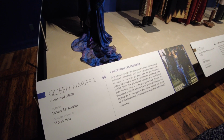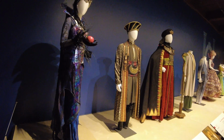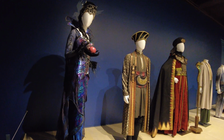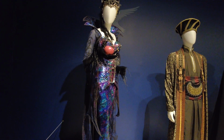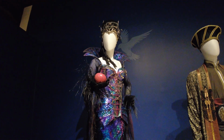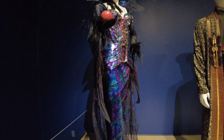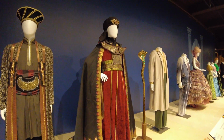Right now we have to go on the villain side because we just got to experience the whole hero side. This place is unreal. We finally made it to the villain side, and first one does not disappoint. That's Susan Sarandon's dress in Enchanted, Queen Nerissa. Look at that detail. My goodness gracious. And the crown up there.